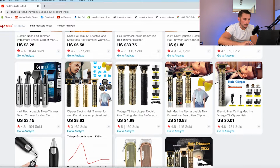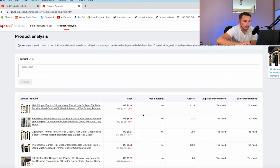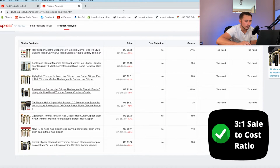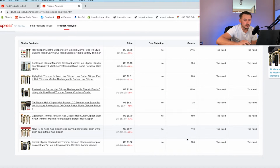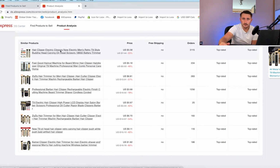This is the product that I've come across. So as you can see, and you can also click analyze here. So this will basically tell you how many orders from what suppliers the product is getting, along with all the prices. So you can see the sales performance here. It says top rated pretty much on all the different suppliers here. You've got different prices, so it's under $10. You've got 3,000 orders here, you've got 200 here, 200, 1,000 here, 1,200 here. All in all, there's, like I say, hundreds/thousands of orders across multiple suppliers, so that's a good sign. It's got top rated sales performance. The perceived value is high because it's an electrical product, and men's trimmers can be sold for $30+, so it ticks that box as well.